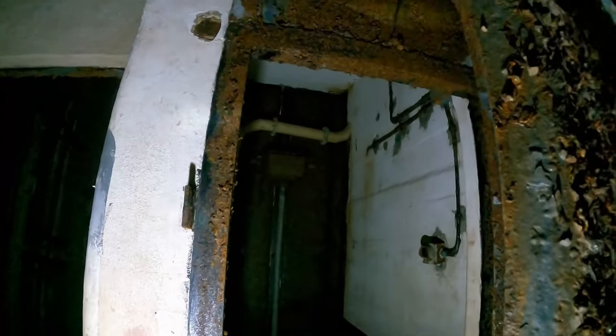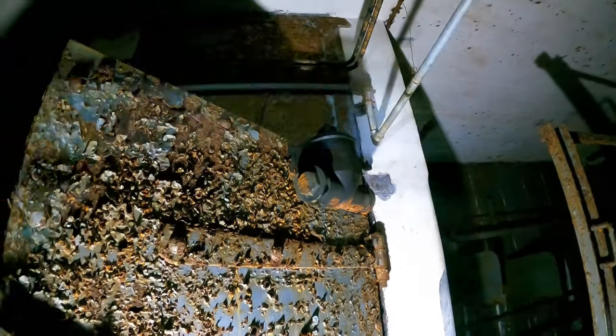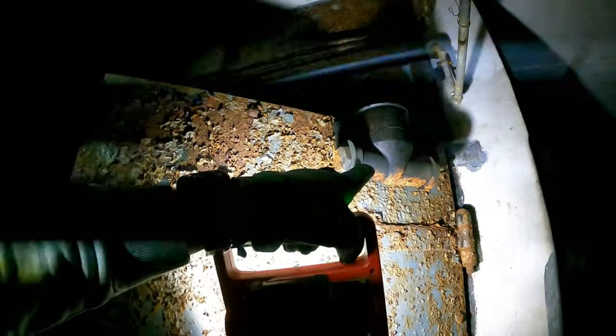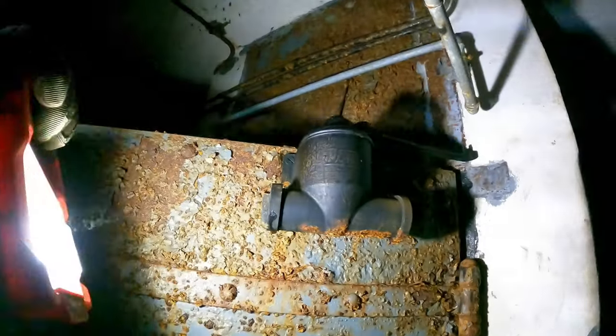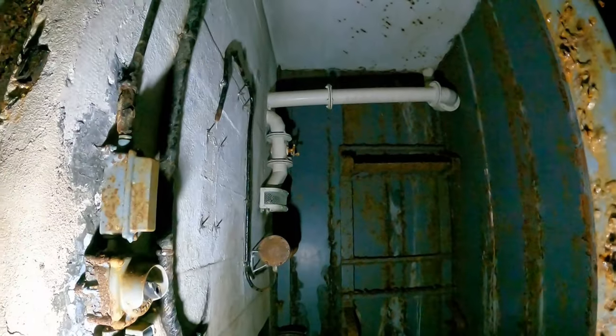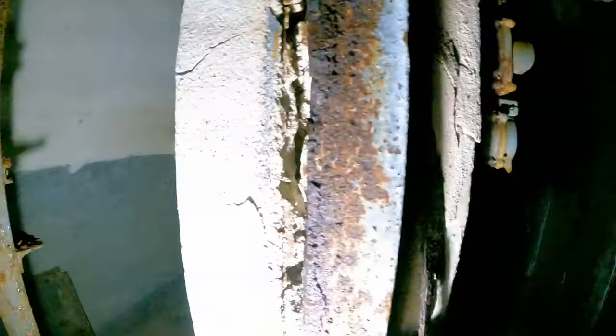Here's the toilet again. Oh my god, this looks wasted. Oh, they actually had mechanisms to open and close the door automatically. Look at this. There's probably a spring or something like that. Or a hydraulic system. Soldier beds.